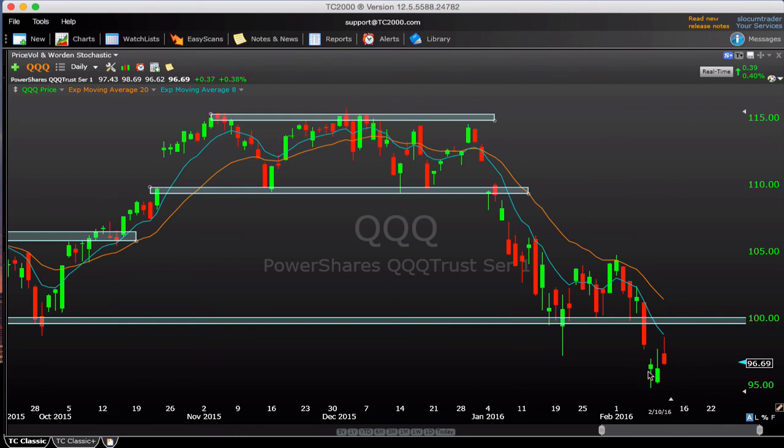Let's, again, see if this can move sideways here and hold these lows instead of continuing its trend lower. That's certainly what the bulls need to see to turn this kind of ship around here.